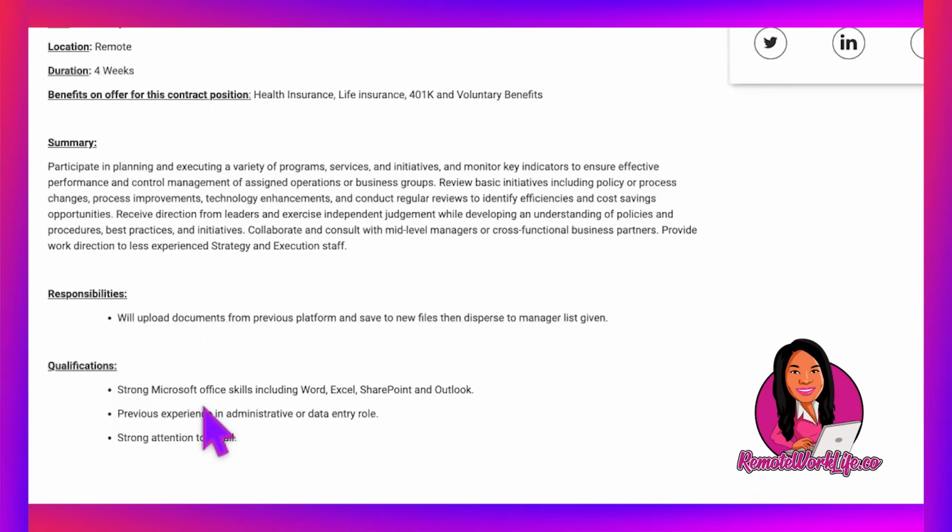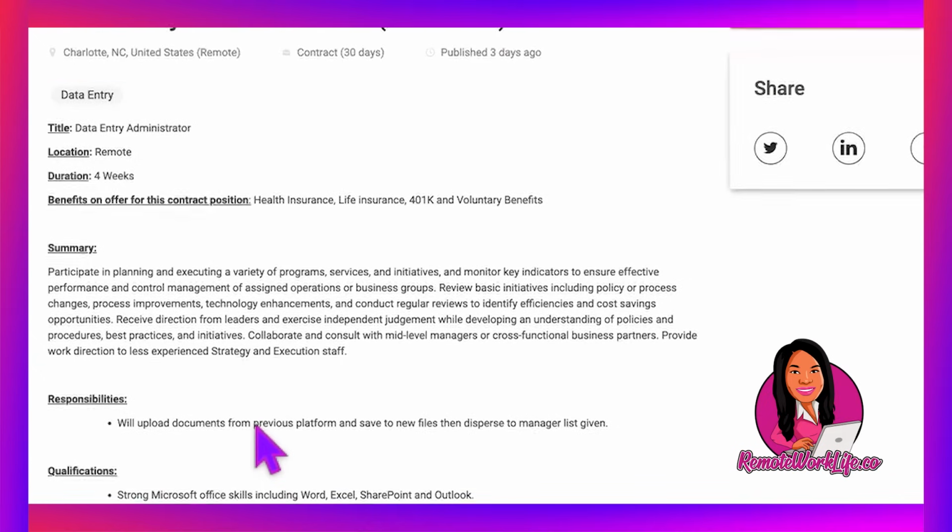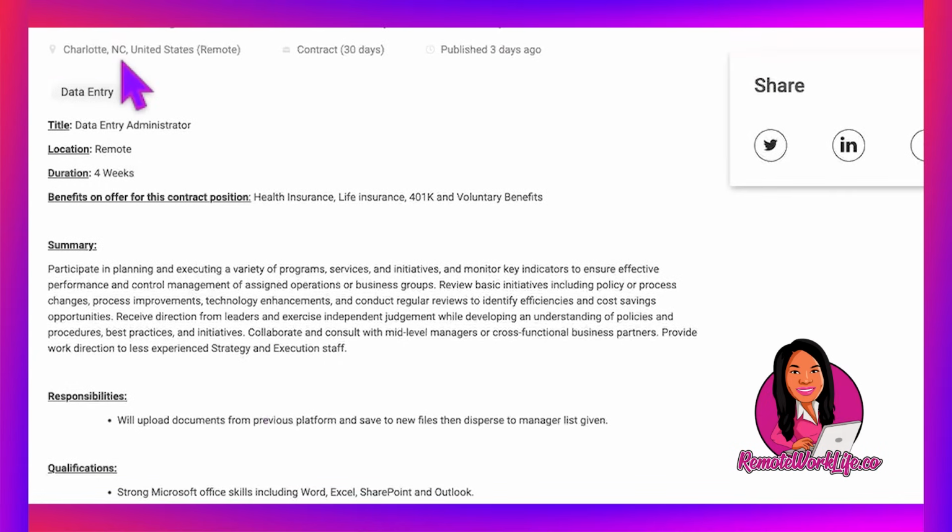And to qualify, you need strong Microsoft Office skills, including Word, Excel, SharePoint, and Outlook, previous experience in administrative or data entry role, and strong attention to detail. So they don't tell you how much experience, but you just need to have that previous experience. Hey, however you got it, that's how you got it. This is a great one. And again, it's only for the folks in North Carolina.